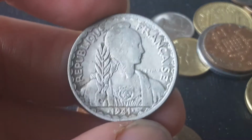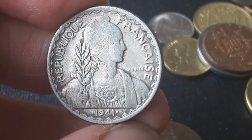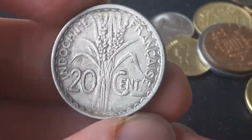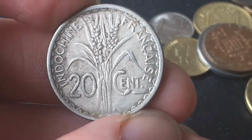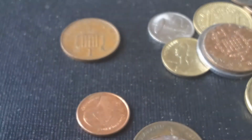The bronze is worth more than 2p, I'd say. And a copper nickel coin from French Indochina, 1941. I think I purchased this because it actually had this in it. These ones cost between about $5 and $10 if you just want to buy the actual coin. So that's going in the collection.